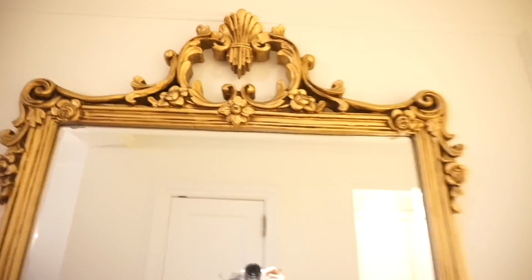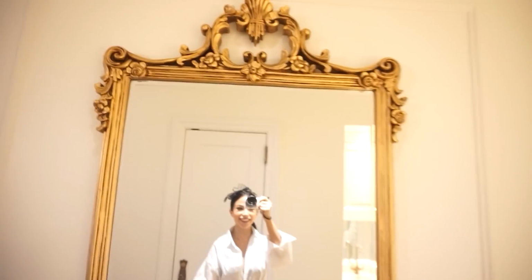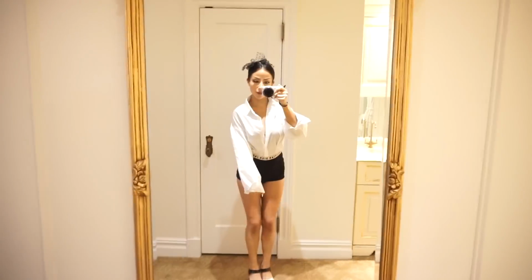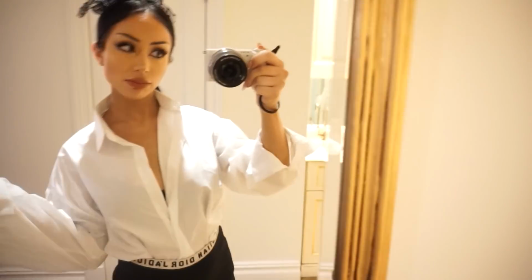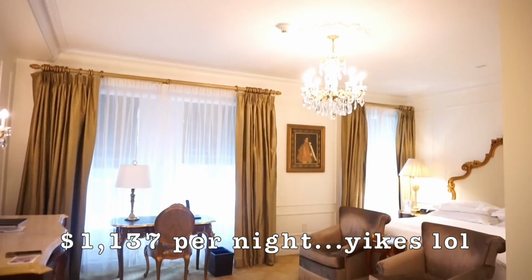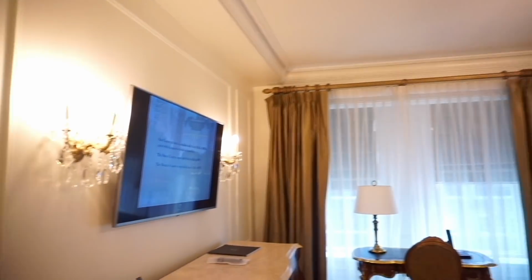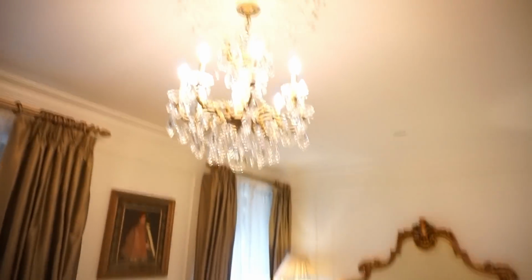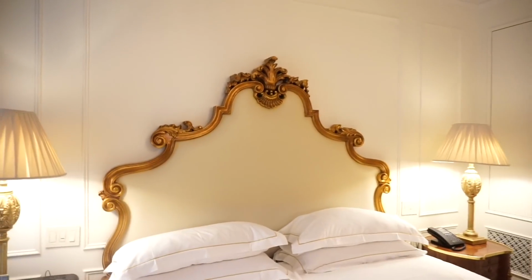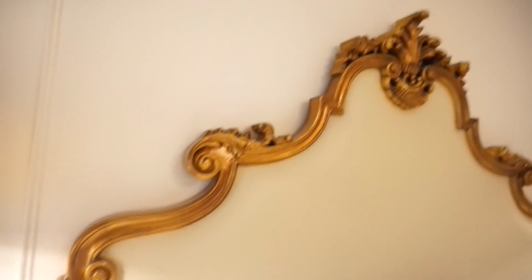Woo, so look at the little mirrors. Oh my God. Speaking of the mirrors, voila. This is what I'm wearing today, by the way. I look kind of crazy, but yeah, that's what we're wearing. So, the room looks like this. Oh my God, look at how stinking cute this is. I'm dying. This is the bed, so cute. Look at that. Oh, that's beautiful. Soft. Oh, this is the softest bed. Oh my God, this is the softest bed ever.